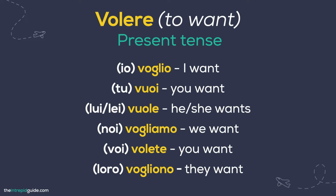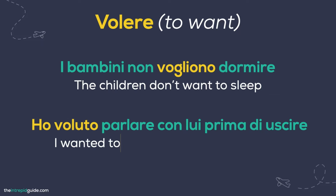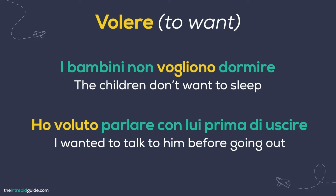Its irregular conjugation in the present tense goes like this. Io voglio. Tu vuoi. Lui, lei vuole. Noi vogliamo. Voi volete. Loro vogliono. Here are some examples using volere. I bambini non vogliono dormire. The children don't want to sleep. Ho voluto parlare con lui prima di uscire. I wanted to talk to him before going out.